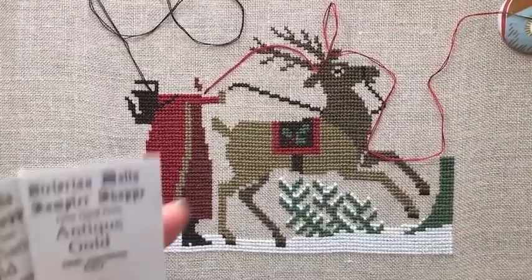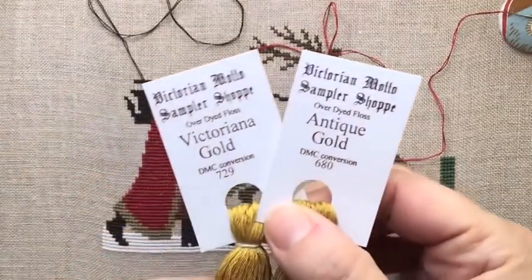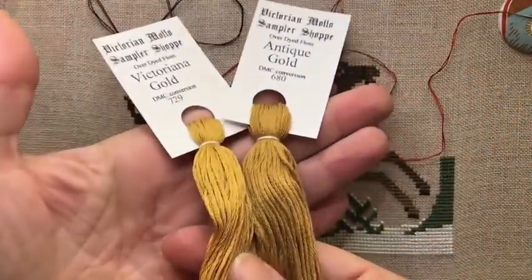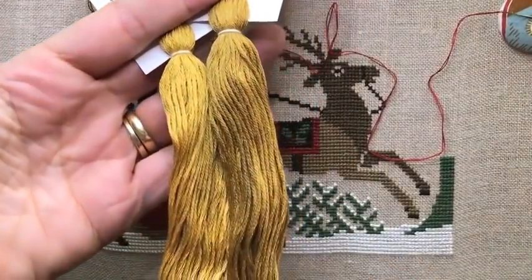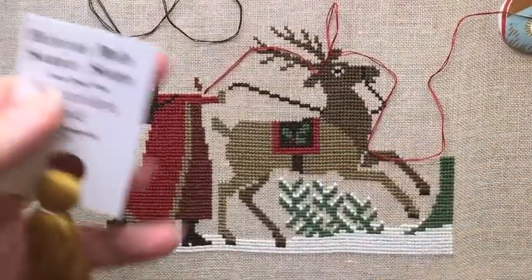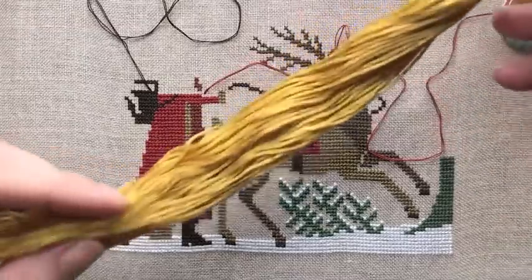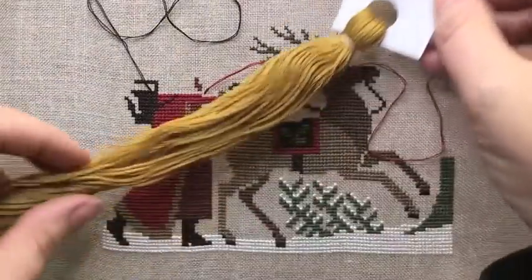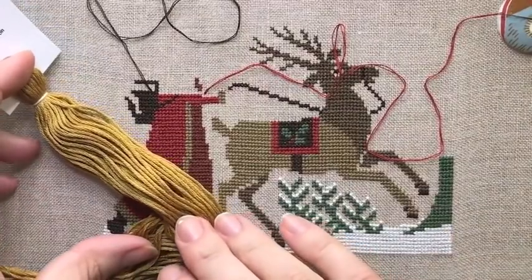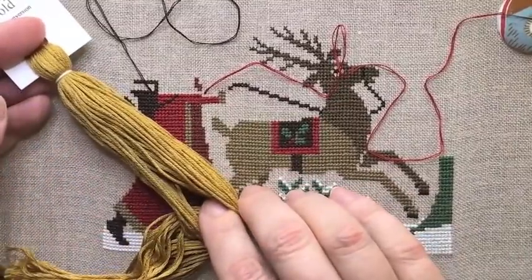I just so happened to get a couple of different golds in the Victorian Christmas box that I just got from Victorian Motto Sampler Shop. So I was looking at the 2 golds that came in the set, and I think I'm going to go with the antique gold over the Victoriana gold. It's lovely and bright, but I think it's a little too bright for Prairie Schooler. That's just my opinion. I think the antique gold will blend in a little bit better. It's a little more in the same color family as the browns, and the 3777 is the red that's used in Santa's coat. So anyways, that's what I'm going to go with.